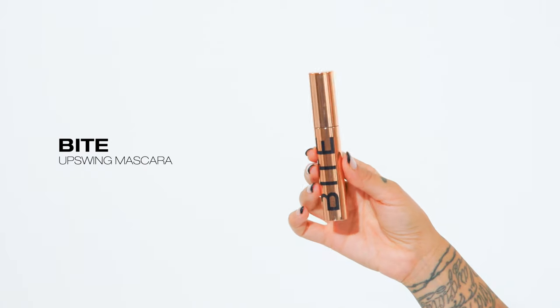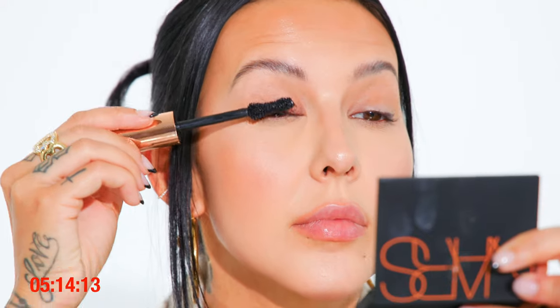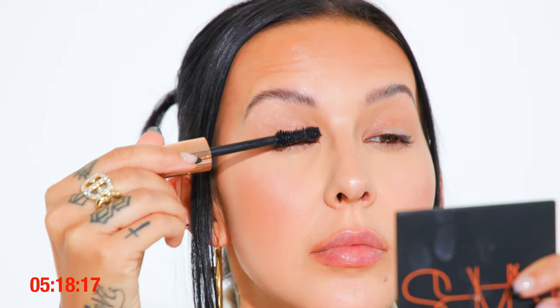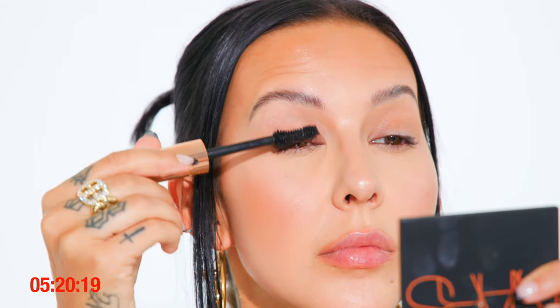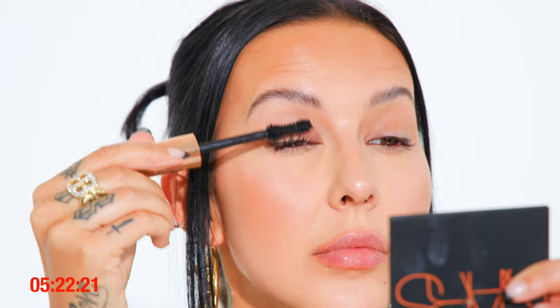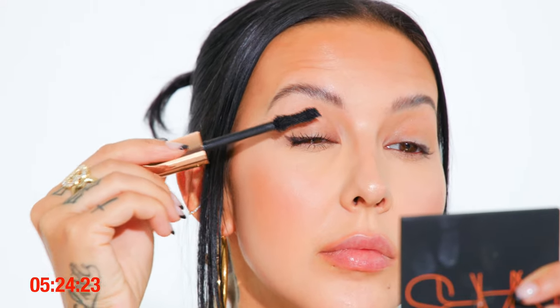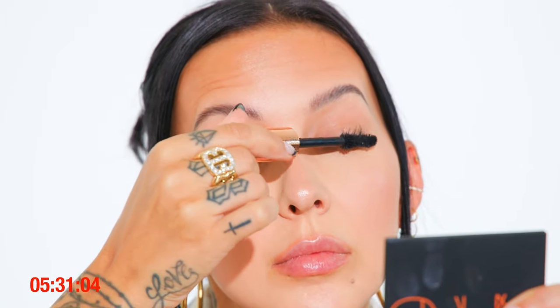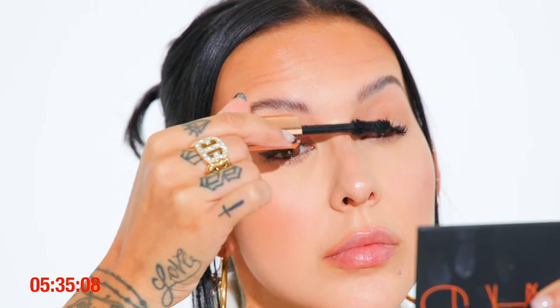On to mascara. This is another one of my go-tos. I will not leave my house without my brows done or mascara. This one's from Bite. It's the Upswing Mascara. You can see that just one coat of this mascara is really making a huge difference on my lashes.